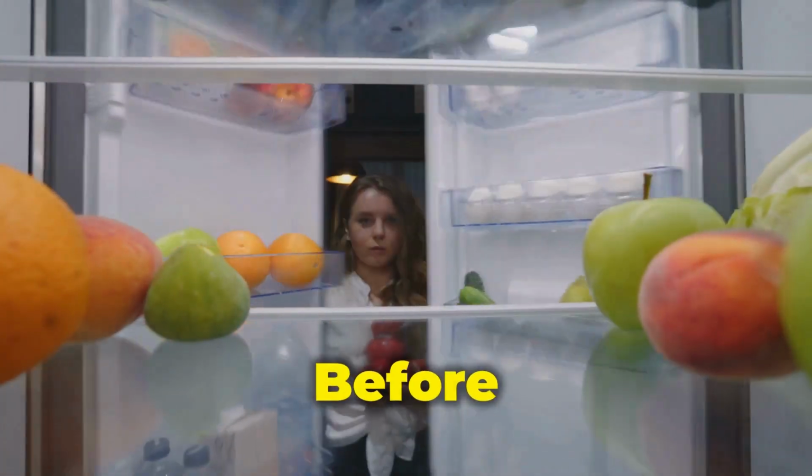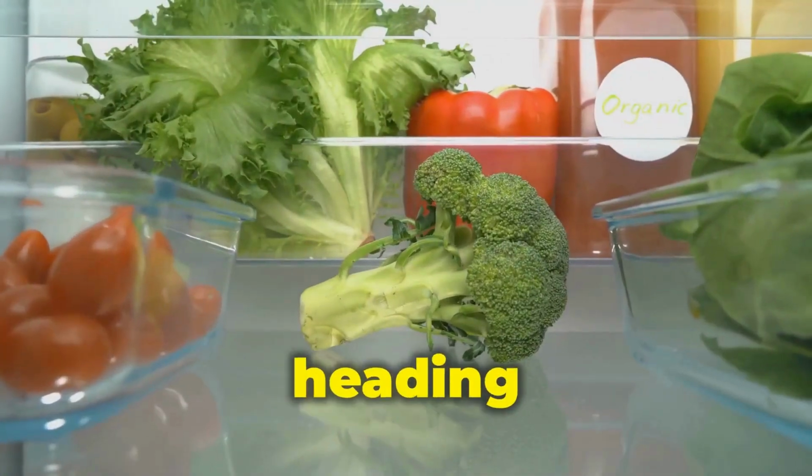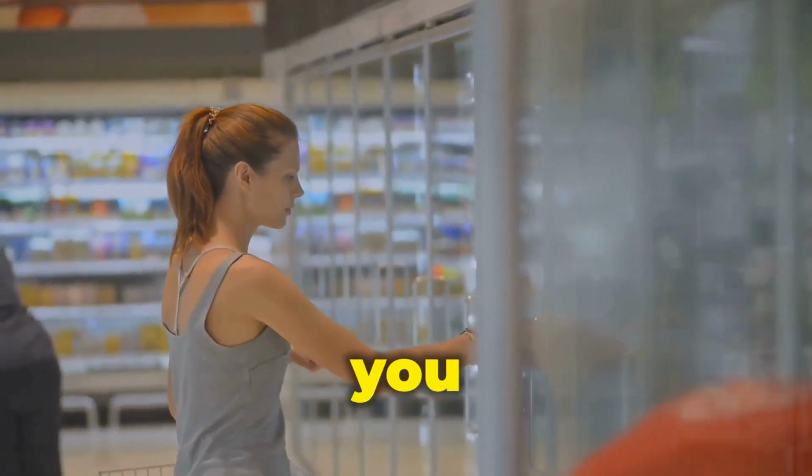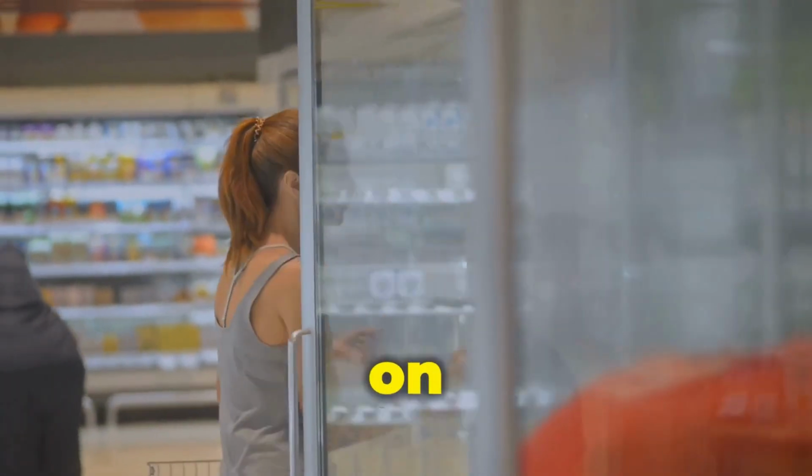Take inventory before you shop. Before heading to the store, check your pantry, refrigerator, and freezer. This helps you avoid buying duplicate ingredients and ensures you utilize what you already have on hand.